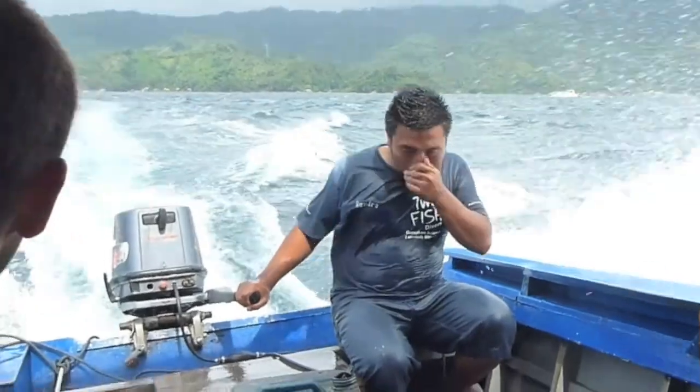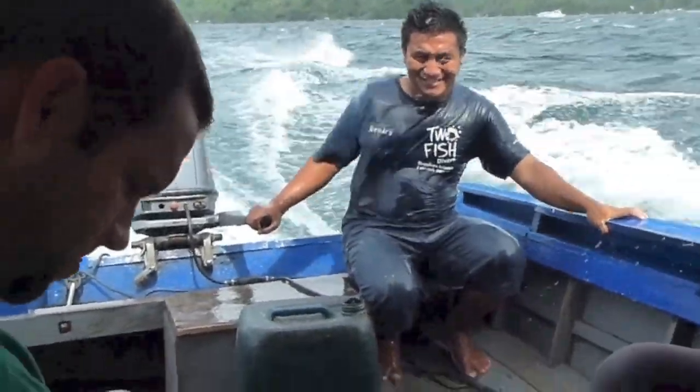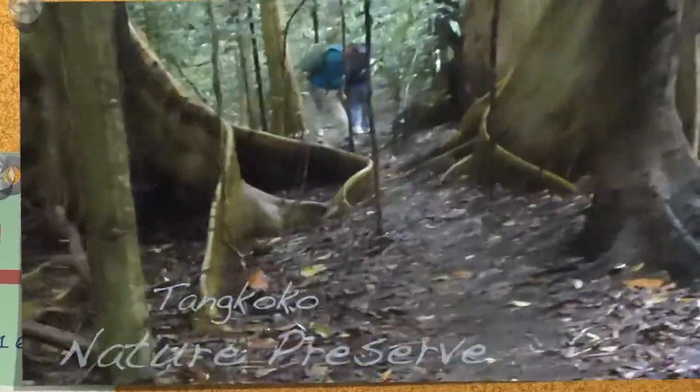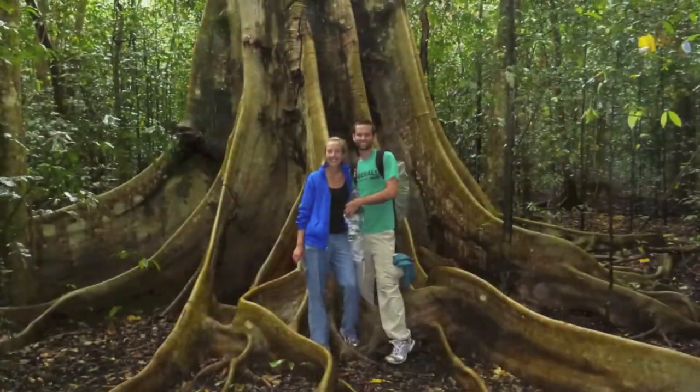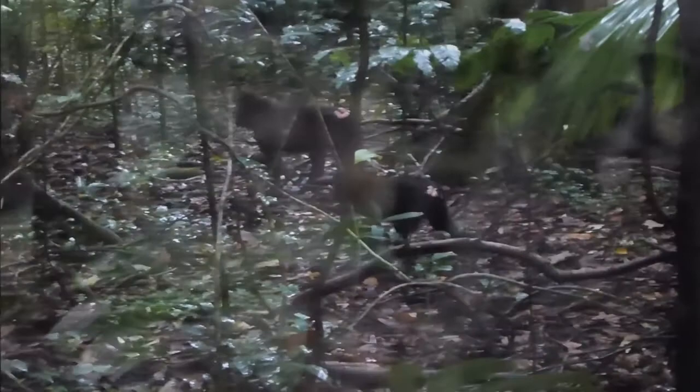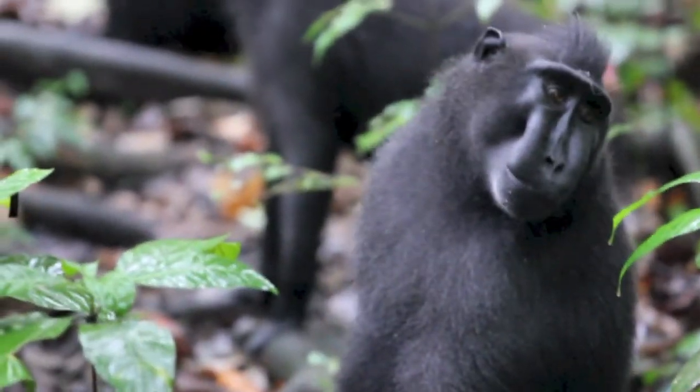For our last afternoon in Sulawesi, we took a very bumpy boat ride to the mainland, and we went to Tangkoko Nature Preserve with the hopes of seeing two different types of primates that live there. So after hiking through the jungle, and actually running through the jungle at some points, we saw the first ones, which are called black macaque. In northern Sulawesi is actually the only place in the world you can find the black macaque.